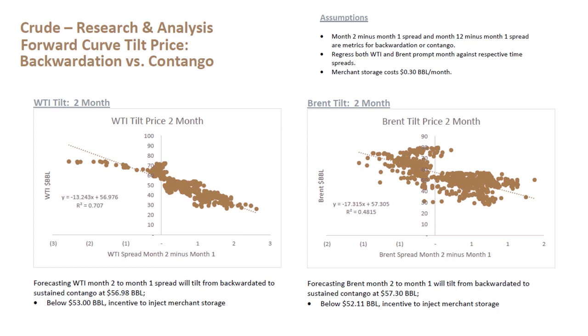The short-dated 2-month storage market on WTI, I see WTI tilting from backwardated to contango at $56.98 a barrel, but I don't see storage injection starting until $53 a barrel in order to cover the cost of storage against the slope of the line. If I shift to Brent, I don't see Brent tipping from backwardated to contango until $57.30 a barrel, and I don't see Brent commercially stored until $52.11 a barrel.